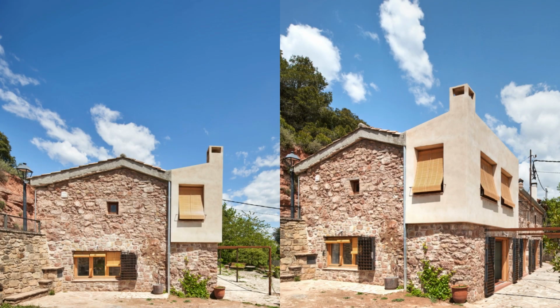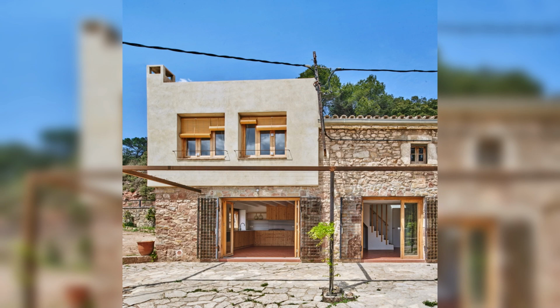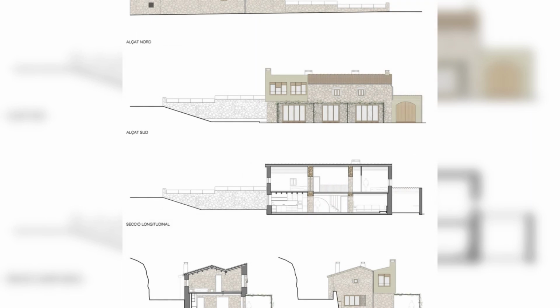The same stone walls provide the finishes for the entire interior. Local stone walls with a thickness of 50, 60, and 70 centimeters, original ceilings with ceramic beams plastered and painted white, and a single flooring material throughout the intervention.